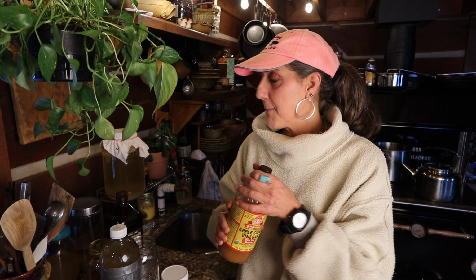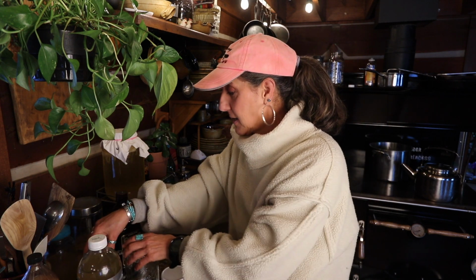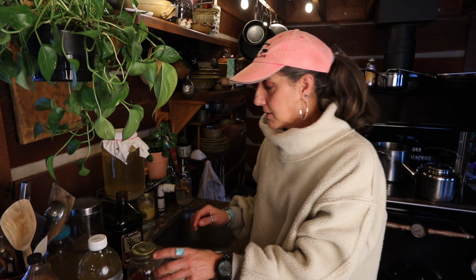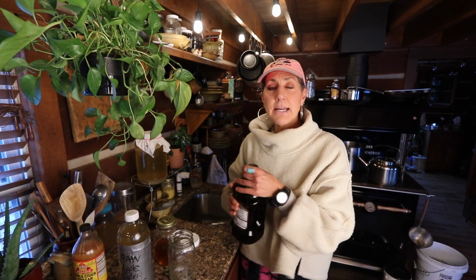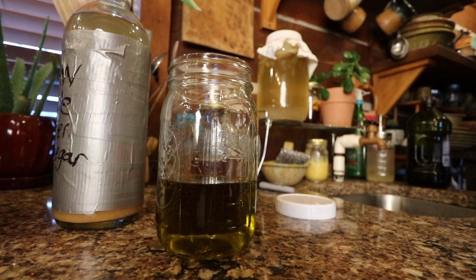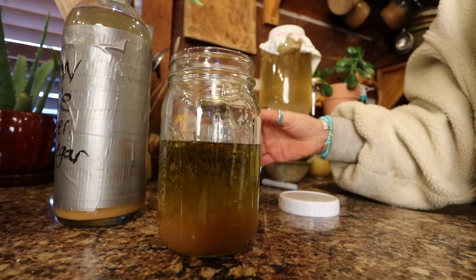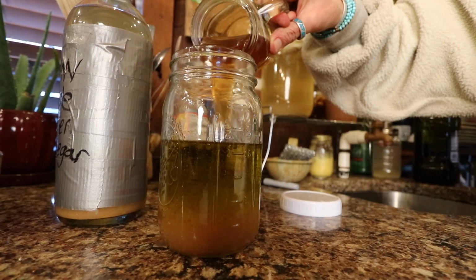For our first recipe I'm going to show you is a salad dressing. If you guys are not making your own salad dressing, you need to be. That's probably one of the best things you could do for your health. So what we're going to do is get a jar, and it's so simple. 2 parts olive oil, extra virgin olive oil. 1 part raw apple cider vinegar. 1 part raw honey.